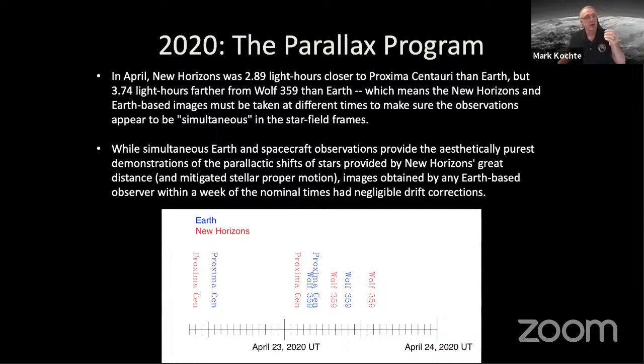Proxima Centauri, relative to Earth and New Horizons, was just under 3 light hours closer to Earth than it was to New Horizons. And Wolf 359 was just under 4 hours closer to New Horizons than it was to Earth. So if we wanted to make pure observations from Earth and from the spacecraft, we had to take the observations at different times, taking into account the time differential due to the light hours difference.